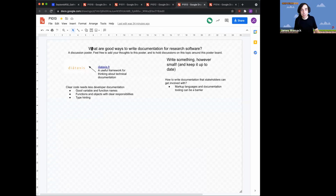What are good ways to write documentation in research software? So full disclosure again, I made this comment here about diataxis, which Matt Williams pointed the Bristol RSE group to, and it's a really interesting framework for thinking about technical documentation. I'm working on a project right now where we are doing some technical documentation for a piece of software, and it's really helping me think about how to divide that documentation up.